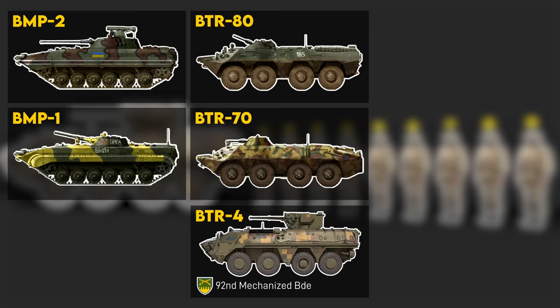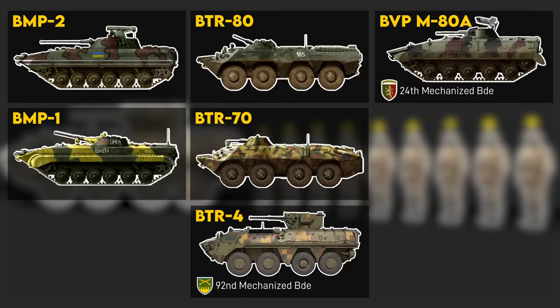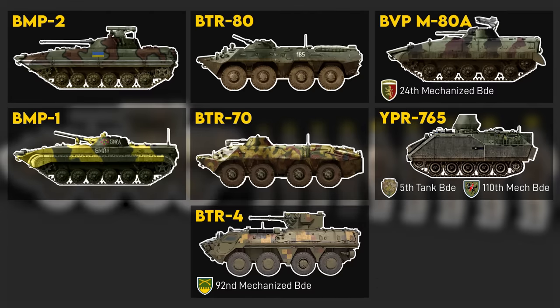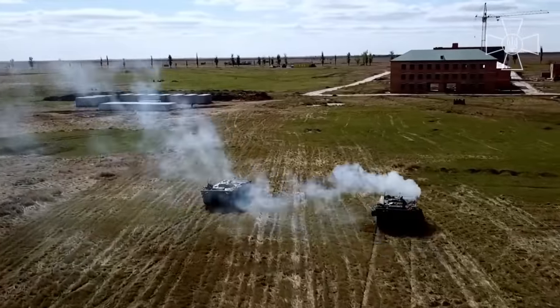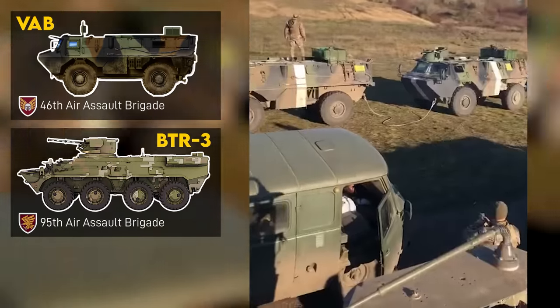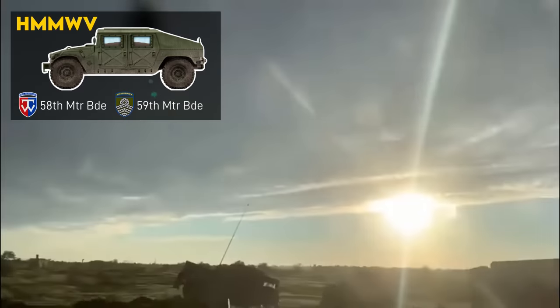Ukraine has also received infantry carriers as foreign aid, like about half a battalion's worth of Slovenian BVP M80As operated by the 24th Mechanized Brigade, and Dutch YPR-765 APCs that outfitted the 5th Reserve Tank Brigade's Mech Battalion in May. There are more, of course, but not always with the Mechanized Brigades. For example, the French VABs used by the 46th Air Assault Brigade are out of scope for this video, as are the Humvees the 58th and 59th Motorized Brigades have been using to recreate Generation Kill.